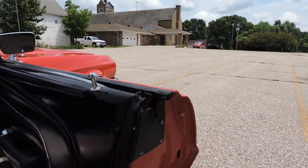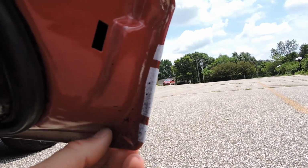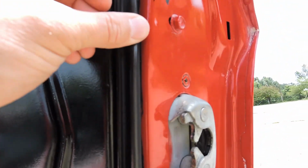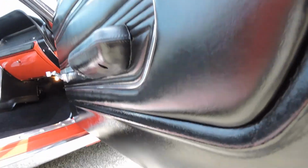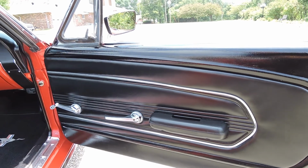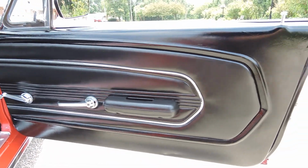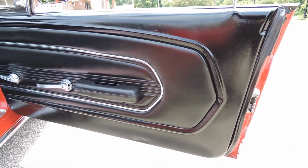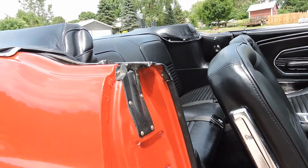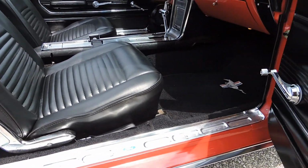As we open up the passenger door, we look here in the corner of our door. No body filler there, never had any. Rubbers are new from when the restoration was done, so they're very pliable. Door panel, window cranks, armrest, everything on this passenger door. The paint on the passenger door is excellent. Just a really sharp interior in this car. Jambs were done just as nice as the exterior body. Looks to me like the doors were painted off the car.